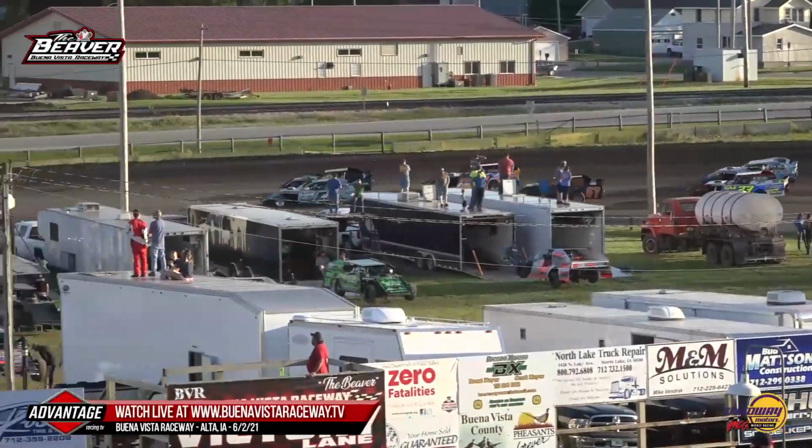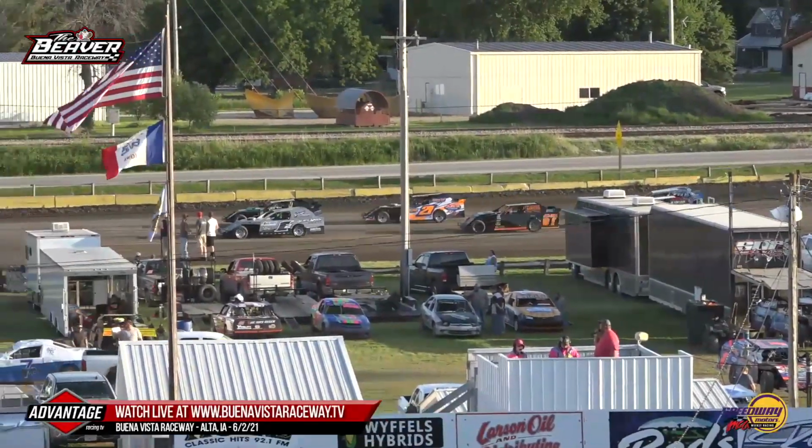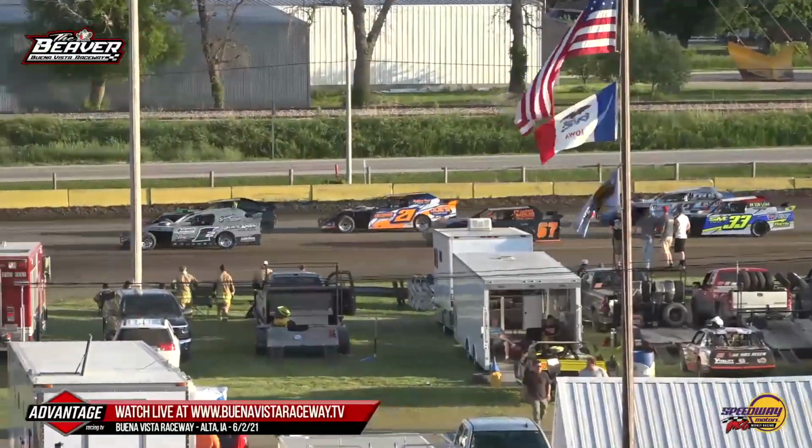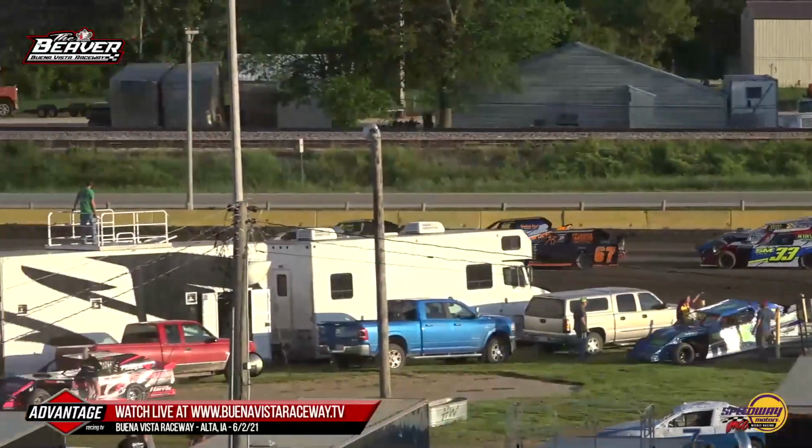And to the outside of row 3. Your third and final heat race here for your Carl's Customs IMCA Northern Sportmod division here at the Buena Vista Raceway. We go green off turn 4.